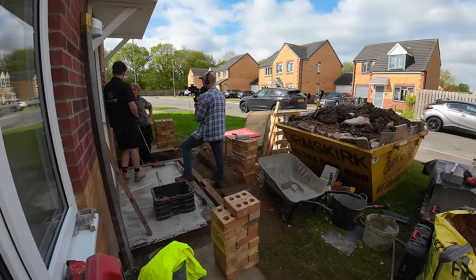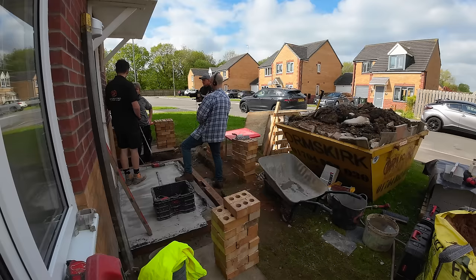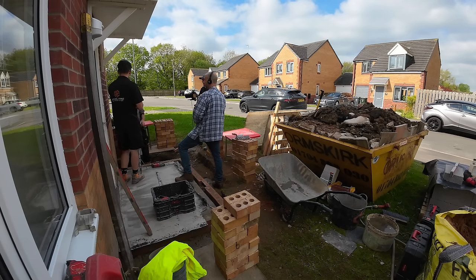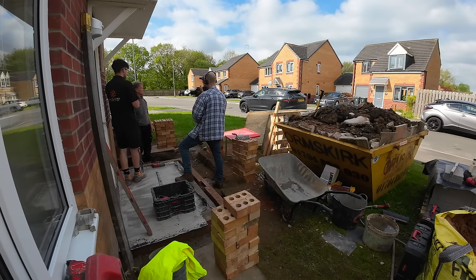When I started in this game, when I was a bricklayer's labourer, we used to have to tool out. It was always a pick, because you'd tool out like this, and the brick would just snap at the last minute. God. No cordless drills, no grinders.